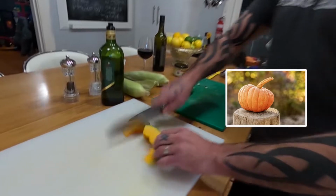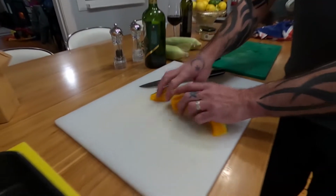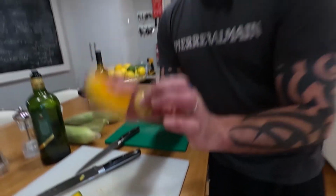So we can chop that up. We can even chuck that in the pan. And you don't want to go too small with your pumpkin, right? So you've seen the potato. So I could probably grab one of those. Be really quick. See the potato size to the pumpkin size, right? The pumpkin's going to go very soft.